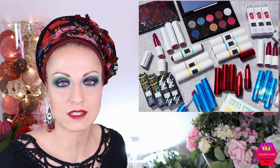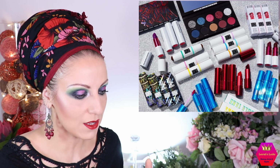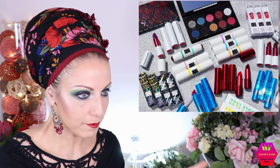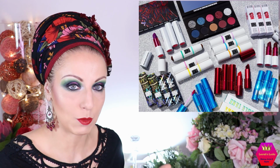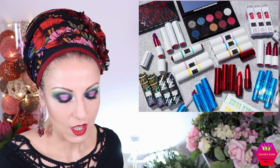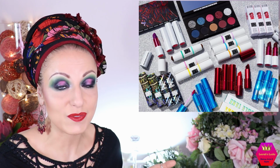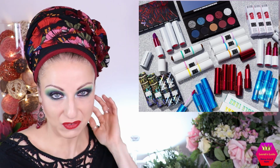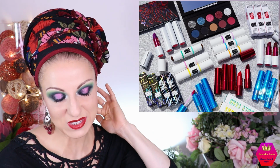It is a very big deal, and I would probably have to save up for 3 months to buy that palette. Not that I'm poor or anything, but I'm trying to be responsible, sort of. And of course I have a big family and I have expenses that are more important than makeup. So I don't know, $44 for 10 shadows. Ugh.